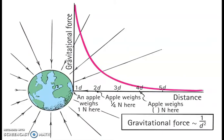Okay? This graph basically shows you this on the next page here. Unfortunately, this book uses D for distance instead of R, but you get the basic same idea. Okay? The distance between the center of the Earth and an apple here would be its normal weight. A typical apple weighs about 1 Newton. Okay? At twice the distance, if you could climb up on a 4,000-mile high tower and you were twice as far from the center of the Earth, you wouldn't weigh 1/2 as much. The apple wouldn't weigh 1/2 as much. It would weigh 1/4 of a Newton.